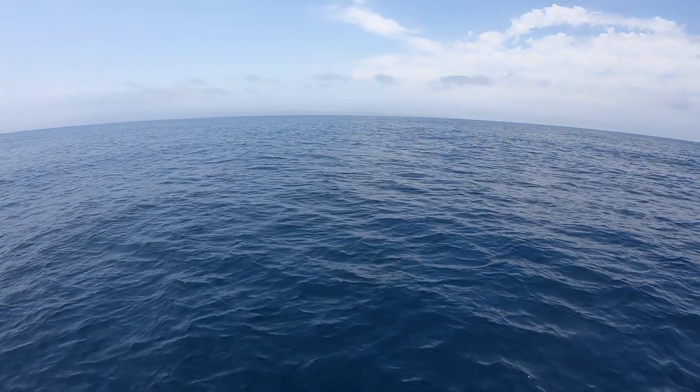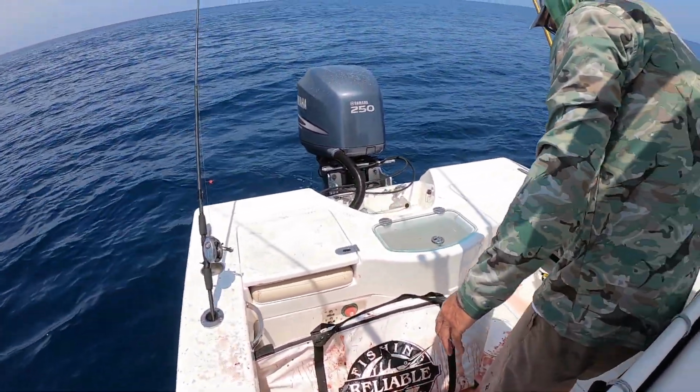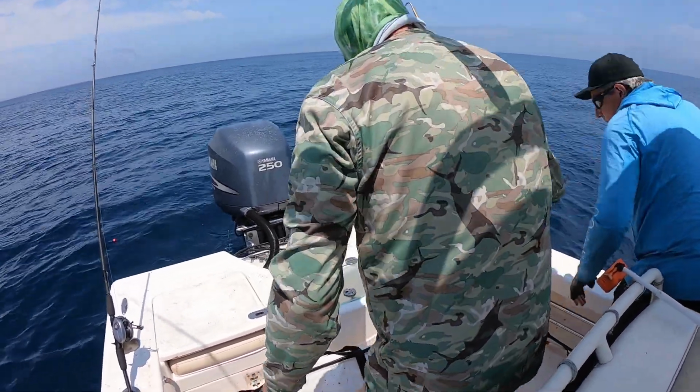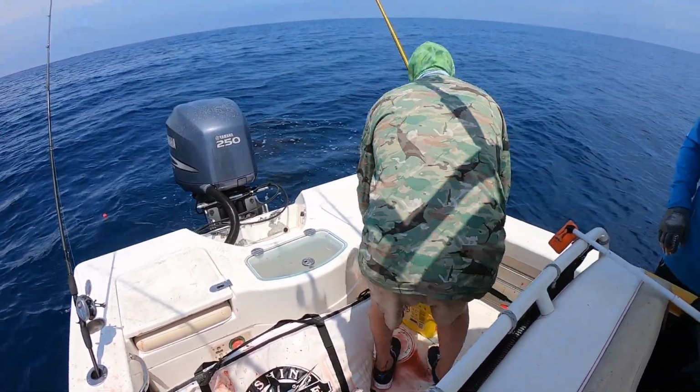We're just a little ways off San Clemente Island here, out near the Mackerel Bank. Spotted a school of bluefin tuna, and Lee actually hooked one on a popper.